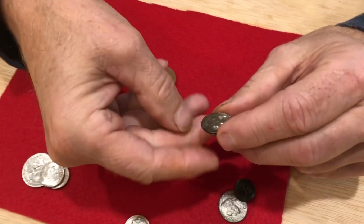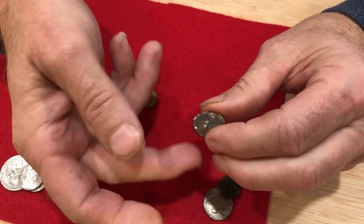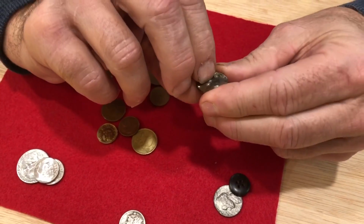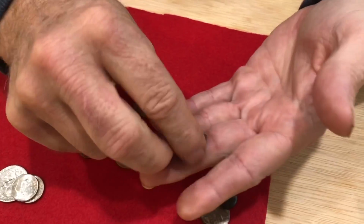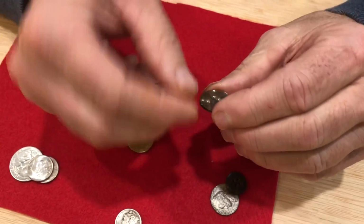All right, this is one. This is a penny. These modern pennies have zinc in them, and you see the little bumps all over it. So it's not even round anymore. You can feel bumps all over it. And this is very light because the zinc actually comes out of it.